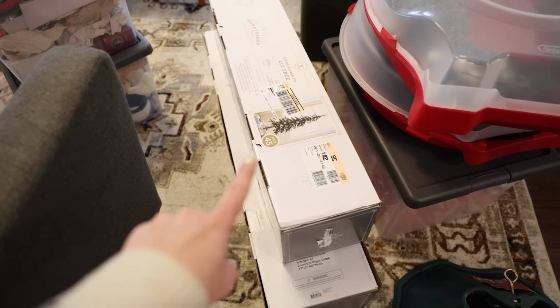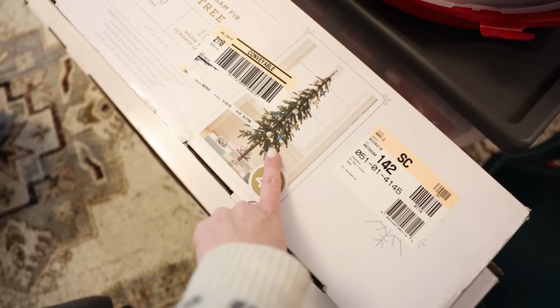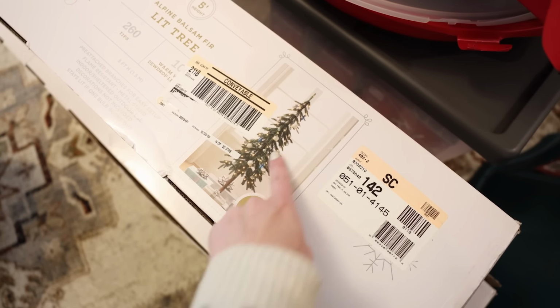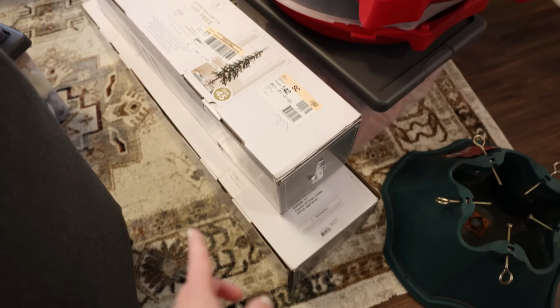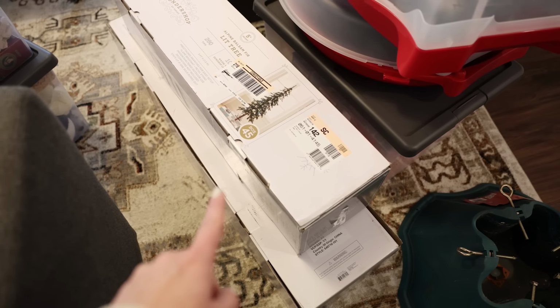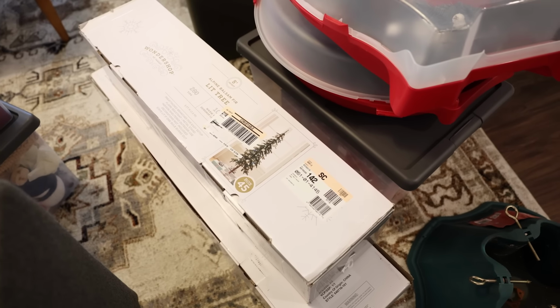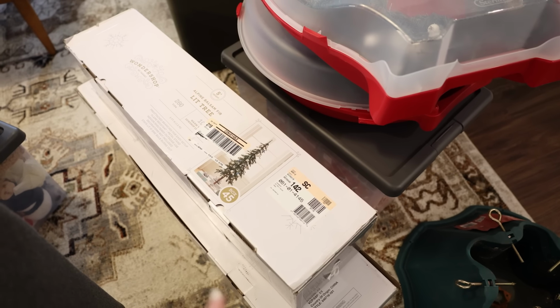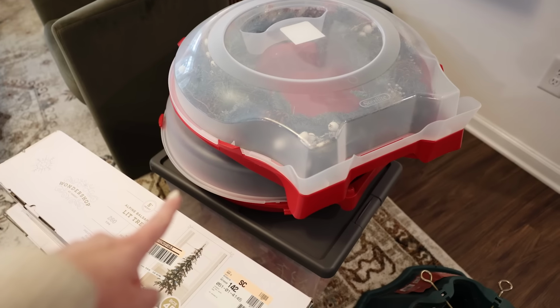We have a few smaller faux trees that we like to put out. These are the Alpine Balsam Fir trees from Target. I have a set of 3 of them. I think we condensed 2 into one of those boxes last year. They're really pretty though. I love how they have a really big impact without taking up a ton of space. And we've got a couple of wreaths here.